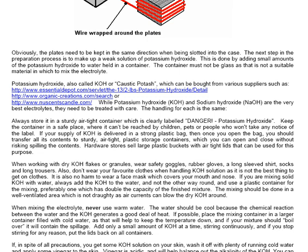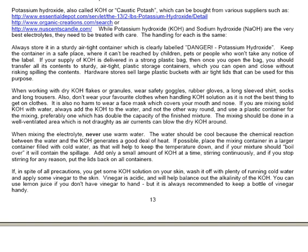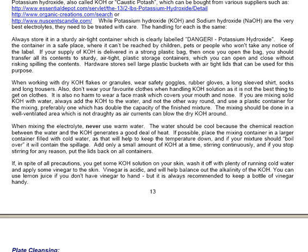If you're mixing solid KOH with water, always add the KOH to the water and not the other way round. And use a plastic container for the mixing, preferably one which is double the capacity of the finished mixture. The mixing should be done in a well-ventilated area which is not drafty, as air currents can blow the dry KOH around. When mixing the electrolyte, never use warm water. I'll say that again. Never use warm water.